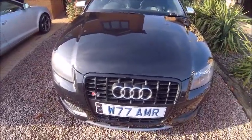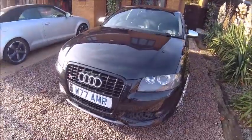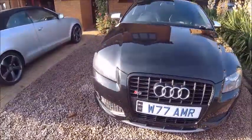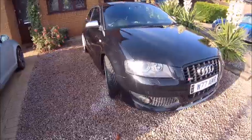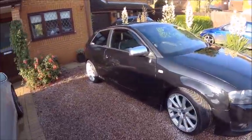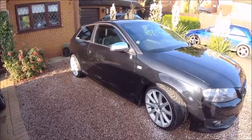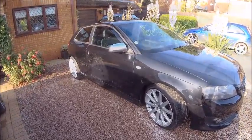So I got the bonnet sprayed up and I got the bumper sprayed up at the same time, and yeah, she's looking good now. Obviously needs a really good polish up, and I've got a ceramic coat for the bonnet and the wing and the door and all the bits that have been repaired, but it's nice to have her back, and she's looking better than ever.